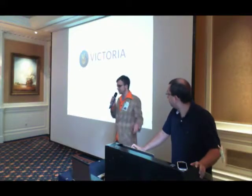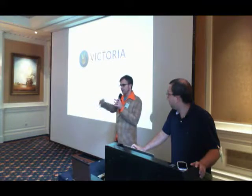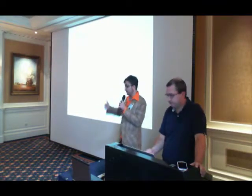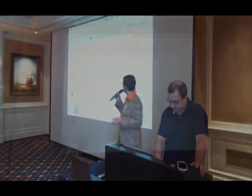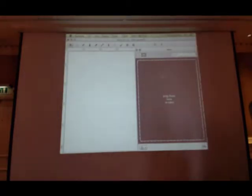So FontLab is not going to go away, or Fontographer is not going to go away. It will be sort of like a new version, but right now it's a platform for doing things that may or may not become part of the final product. So there are some user interface things that you will see that certainly will change. We're in the middle of heavy duty development, and this is what I'm going to show you now.